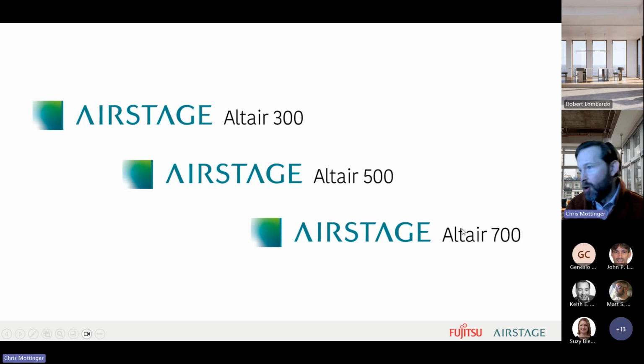A note for you all. On Fujitsu's one-to-one wall mount systems, from the Altair 700 and above, all of those units will include built-in Wi-Fi from the factory. So Altair 300 and 500, it is an added option, just like the cards that we had prior in the previous generation of product. And Altair 700 and above, that Wi-Fi is built in from the factory.